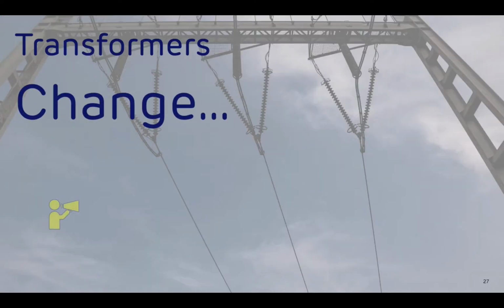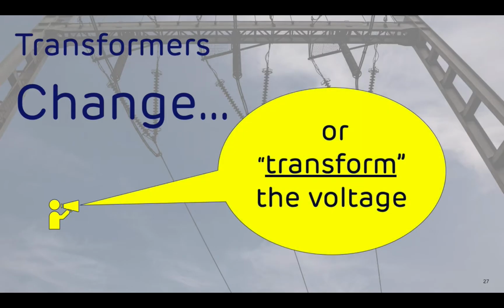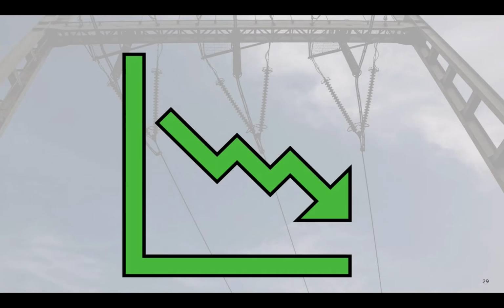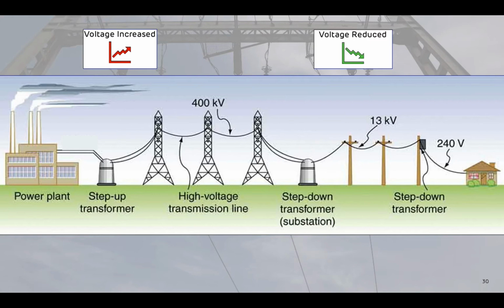Transformers change or transform what's called the voltage of the electricity made by power generators. Some transformers make the voltage higher, whereas others make it lower. Now this is really, really useful because being able to change the voltage means we can make it higher to move the electricity around the country, then gradually make the voltage lower so it's safe to use in our homes. This diagram shows where the voltage of the electricity is raised and lowered. As you can see, the voltage is raised immediately after it is generated and lowered before it enters our homes.